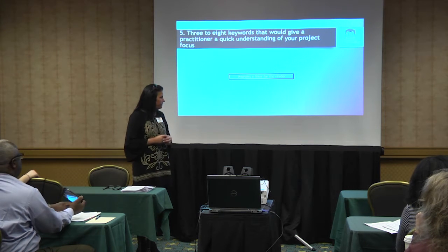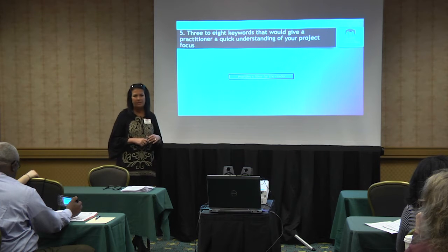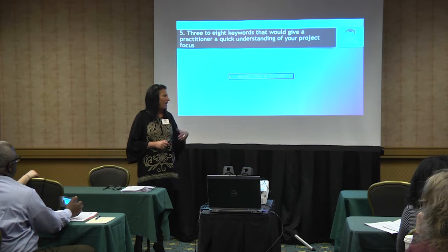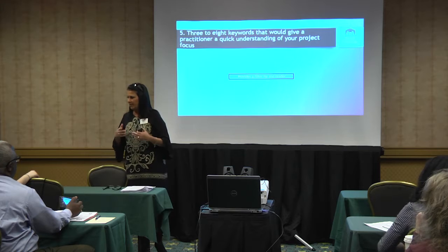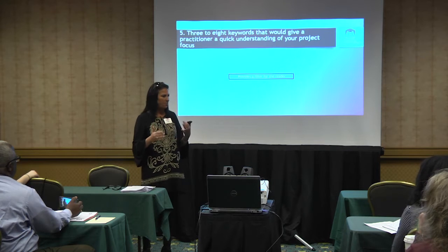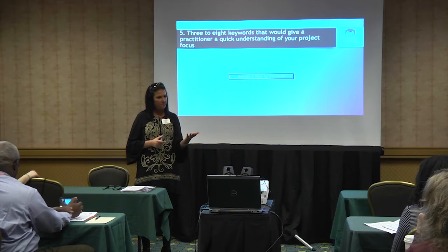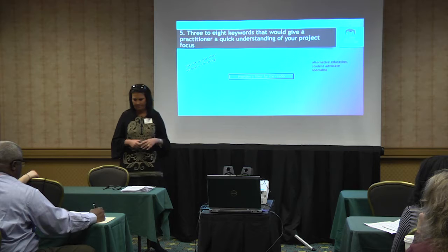Number 5, pick 3 to 8 keywords that would give the reader an idea of what your project is about. And I refer to this as the filter. This allows the reader ahead of time to know if they want to read more about your project or not. So you just come up with the keywords that you think are important. Here are some examples.